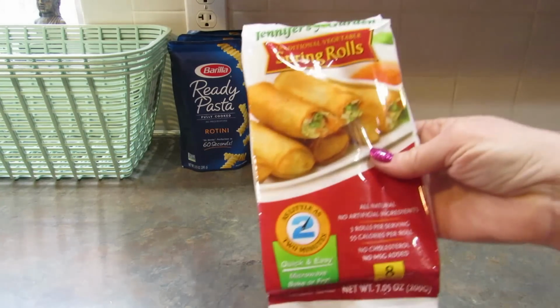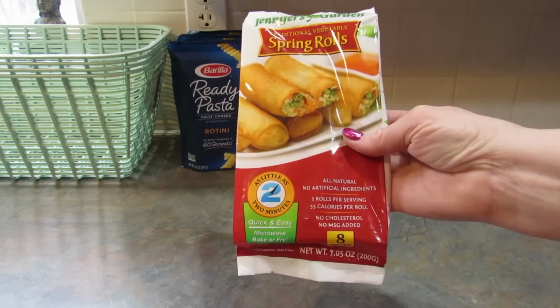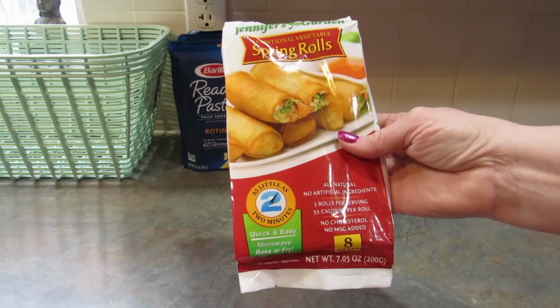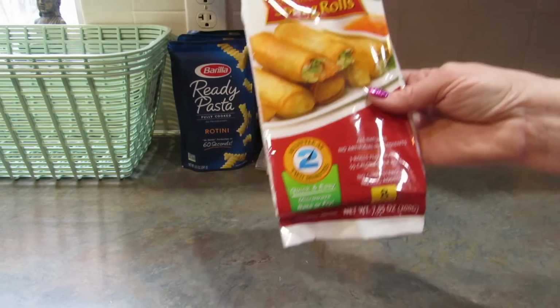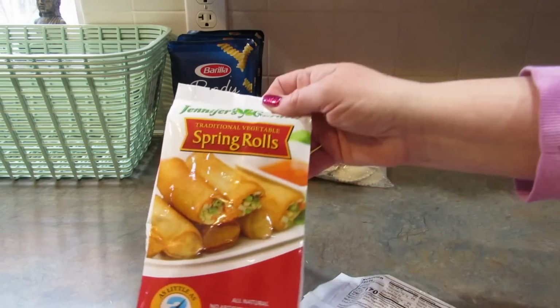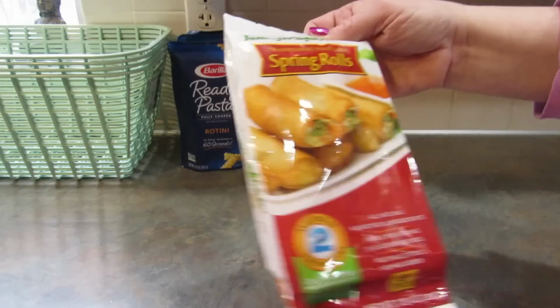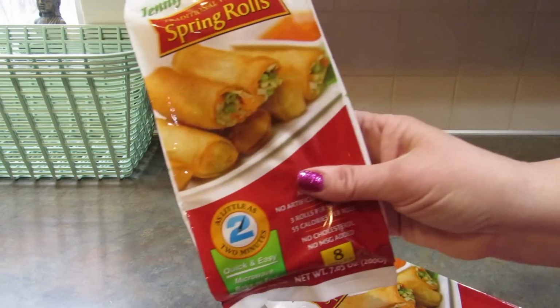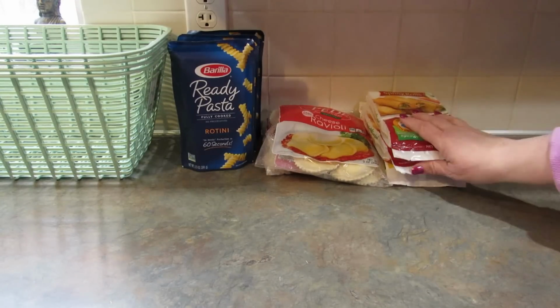So my son really likes these Jennifer's Garden traditional vegetable spring rolls. I forgot all about them. I haven't bought them in forever. There are 8 pieces in there. I picked up 3. It says it's ready in as little as 2 minutes. Oh, these are a product of China. Well, I have bought them before, and he does like them, but yeah, I don't know how I feel about that.